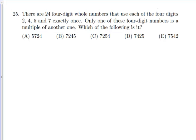This is number 25 from the 2001 AMC8, and I chose this problem because I really like the way it illustrates how valuable the answers can be on an AMC8 test, or really any multiple choice test, including an SAT or other high stakes testing that you'll do.